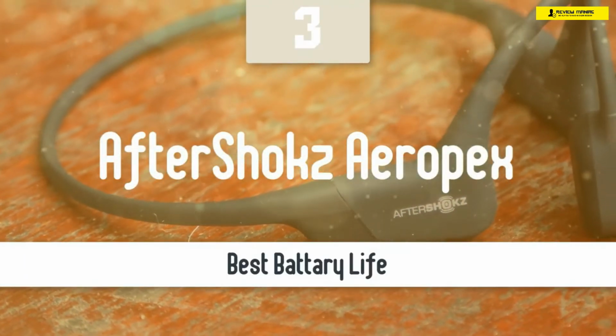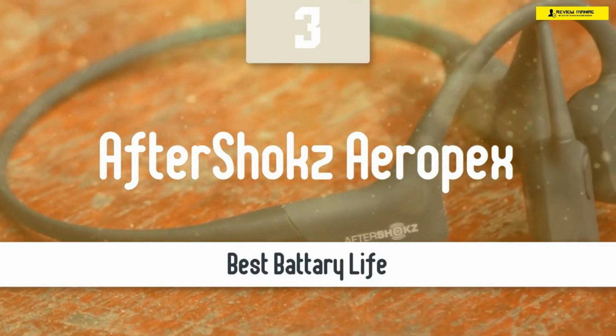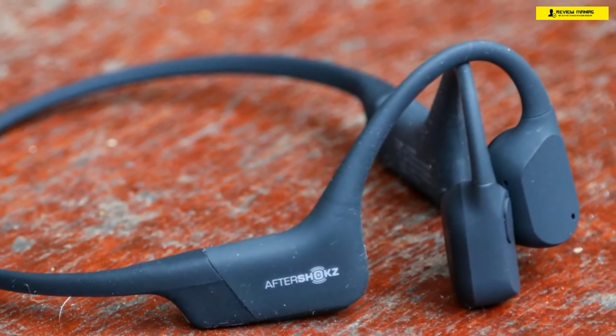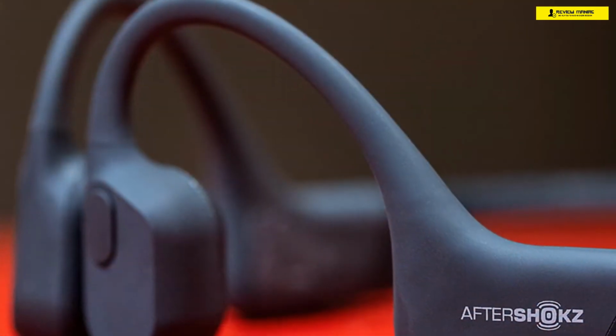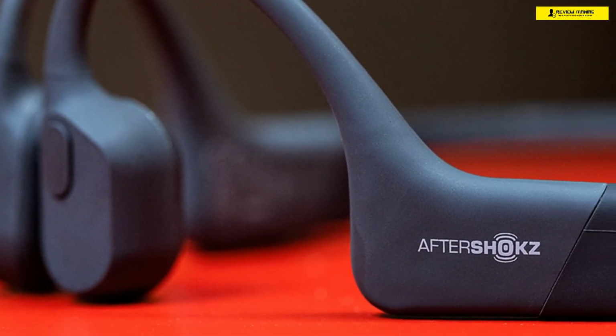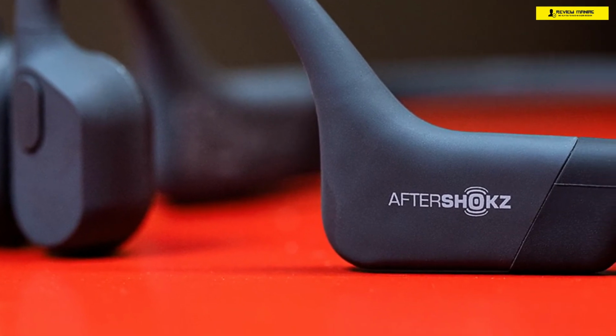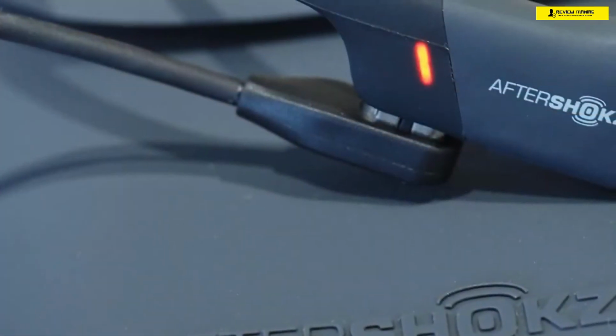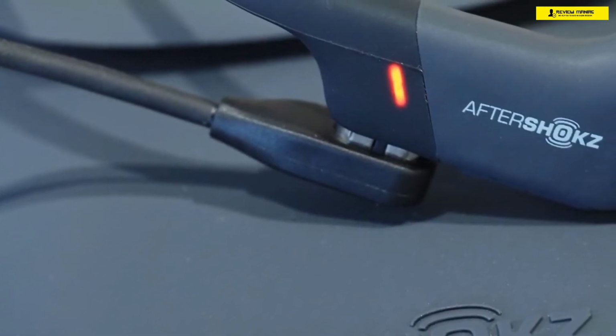Number 3. Aftershok's Aeropex. Aftershok shows their consumer savviness with top-notch packaging. You flip open the magnetic latch of the hard case box and it reveals the bone conduction headphones. The silicone pouch is a soft cover pouch that you keep the Aeropex in. You slide the Aeropex transducer first in smoothly and the pouch cuddles the headphones nicely. The pouch is closed magnetically in a satisfying way.